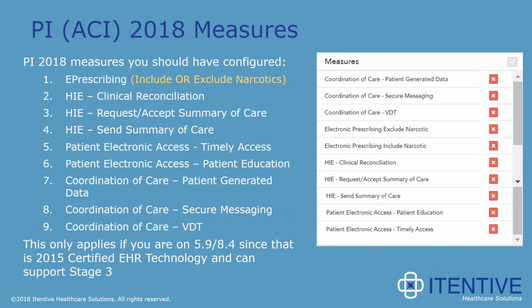With the Stage 3 measure set under the same category, the list gets a bit longer here, but it includes all 9 measures you see on your screen. Again, this only applies if you're on 5984, since that's the 2015 certified EHR technology and can actually support Stage 3. If you're not on 5984, don't worry about this, since the HQM team actually can't even add the program to your HQM portal unless you've upgraded.